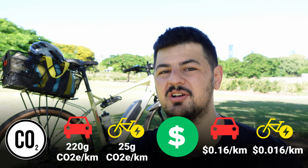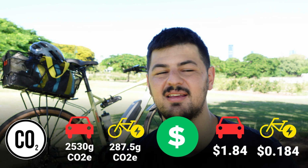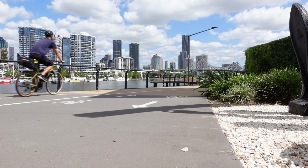10 times less per kilometer than my car. And that goes for emissions per kilometer too, it's around 10 times less as well. So throughout the experiment, I'll leave a little bit of a tally, here's where we are so far, and by the end of the week, we should find out just how much we saved. So enough of that, let's get home and I'll let you know how my first ride went.